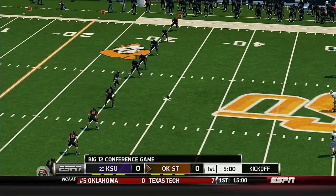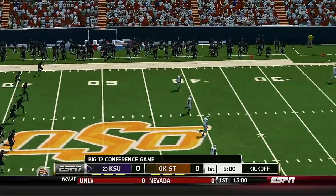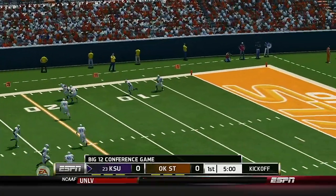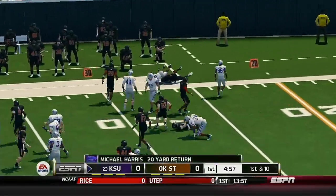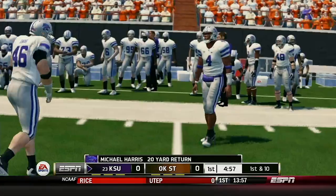Oklahoma State is ready to open this one up as they line up for the opening kick. Harris fields it at the 7. He's got the corner. Tackle made at the 27.